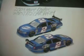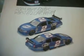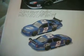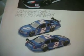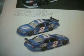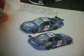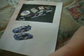In fact, to be honest with you, you guys are not gonna believe this, but it's actually better than Miller Lite cars, because Miller Lite cars are possibly worse than the 2 Kurt. I'm not even kidding. It's hard to believe, but whatever. These cars are just really horrible.